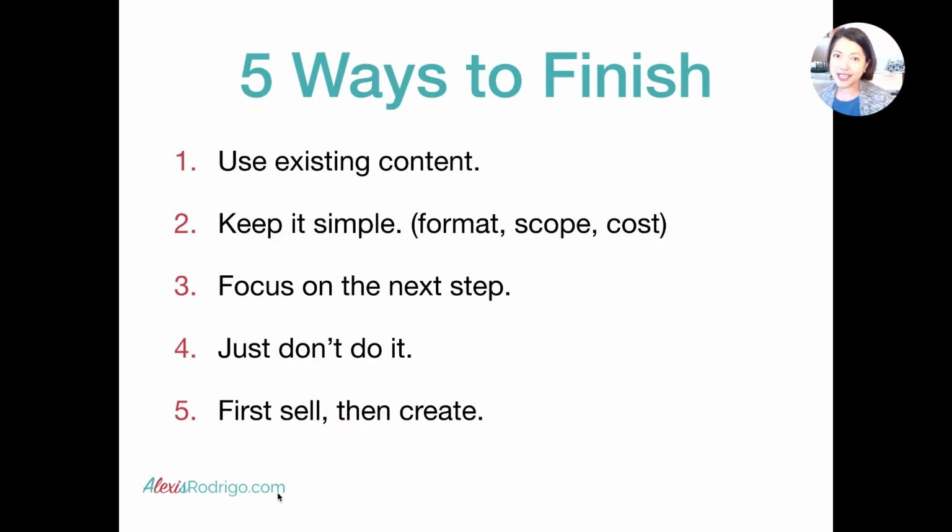So, to summarize the 5 ways that you can finish fast. First of all, use your existing content. Don't reinvent the wheel. 2, keep it simple in terms of format, scope, and cost. Stick to the format and the scope and the cost that are within your reach for right now. 3, focus on the next step. 4, just don't do it. Don't try to do everything. Get help, whether free or paid. And number 5, first sell, then create.